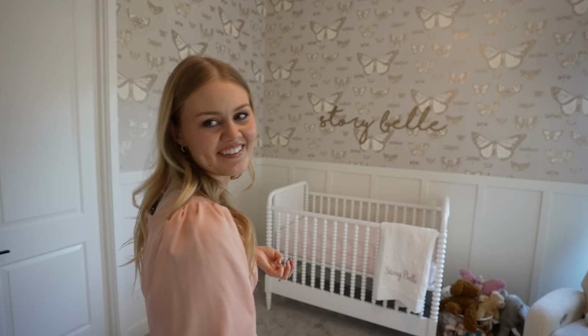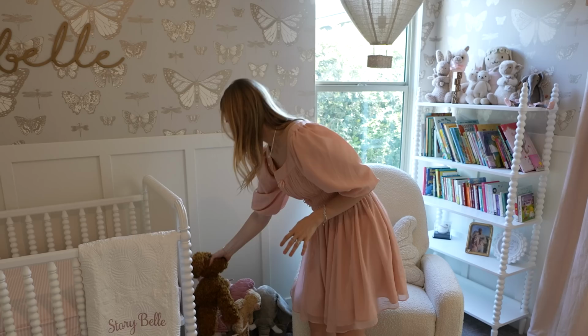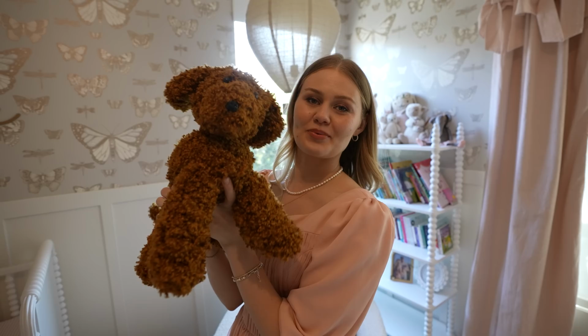She has a plethora of stuffed animals. I have to show you my favorite one though. It's this one. Dallin's sister made a Banks replica. She crocheted this for Story, which I think is the sweetest thing ever. I feel like I'm just collecting so many stuffed animals. She's just gonna have a whole bin full of stuffed animals, which I love.